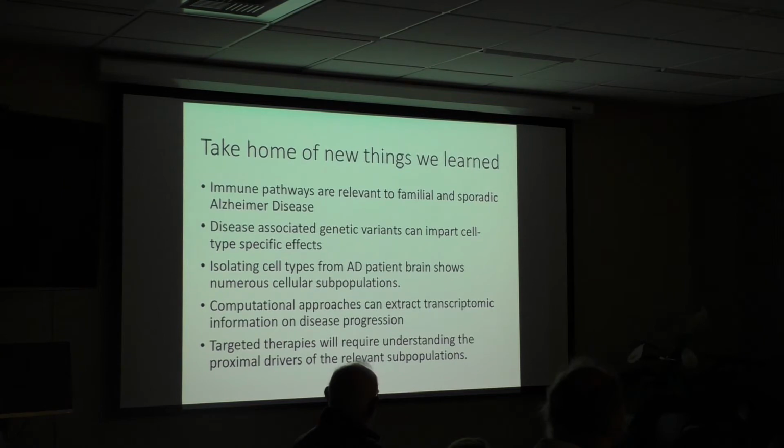So I'm just going to tell you the take-home things of what we've learned recently, or at least over the last 10 years: that immune pathways are relevant to both familial and sporadic AD, that disease-associated genetic variants can actually act in cell type specific ways. Isolating cell types from Alzheimer's disease autopsy archived brain can show numerous cellular subpopulations, which is important in understanding biology. And then computational approaches can be used to take that data from end-stage disease and transform it into something that tells us about the dynamics of disease progression.